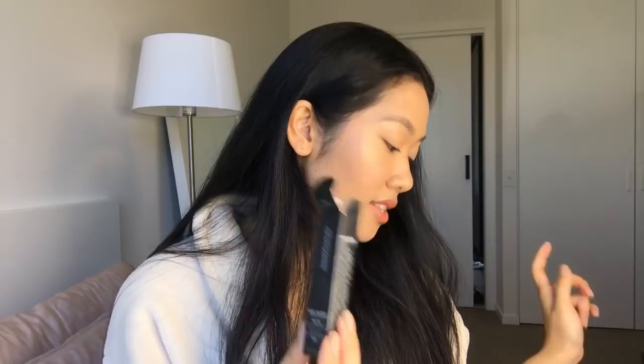And then I received the Bare Minerals Gen Nude Matte Liquid Lipstick in the color Swag. I can't handle the name. I'm definitely gonna give this to my little sister. I think she's really gonna like it. I think the lipstick can be for my mom and this can be for my little sister.